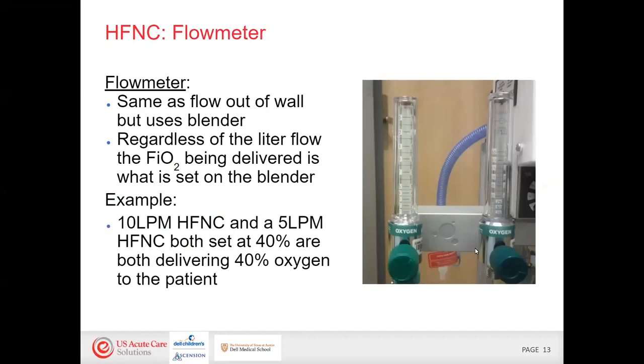On the flow meter itself, it's the same type of flow as off the wall that you're used to seeing, but it uses a blender. So regardless of the liter flow, your FiO2 that's being delivered is going to be the same. If I'm on a 2-liter cannula and I have the blender set at 50%, you're going to be delivering 50%. If I have it at 5 liters per minute at 50%, you're still going to get that 50%. So now you have a little bit of a difference between the flow that you're delivering and the amount of FiO2 that you're delivering.